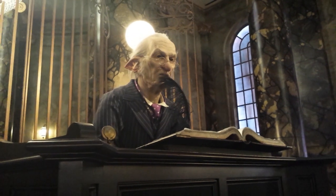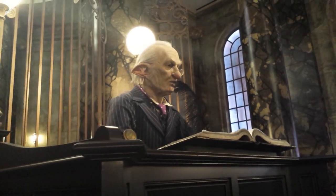After that, we just walked around to the other stores. Then me and my sister went into Gringotts to go on the ride, and just waiting in line for the ride was awesome because you had all of the goblins around. As you can see, I got a selfie with me and the goblin at the head of Gringotts. And then I have some video as well, where your Gringotts identification photo will be taken.